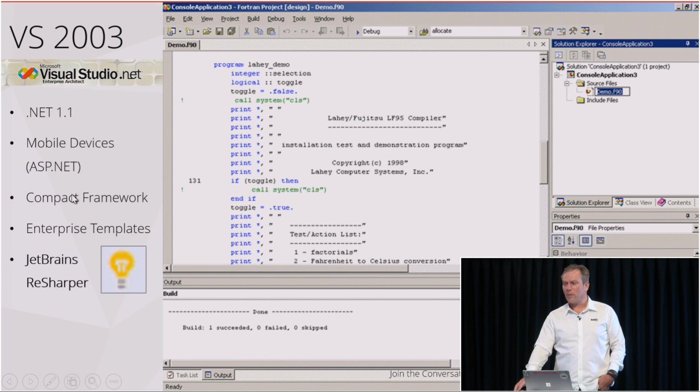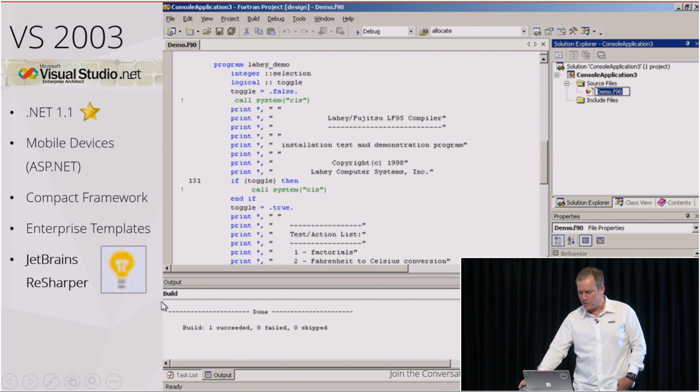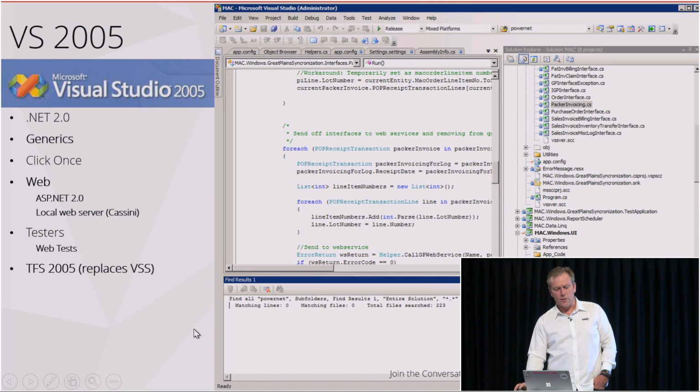2003, well, I'd call that a consolidation release because we had plenty of problems with .NET 1.0. It was very fresh. The best thing that we got was 1.1, I'd say. But we also got this little company come out, and who would have thought they'd be long stayers, and that was ReSharper, and most of us couldn't do without ReSharper.